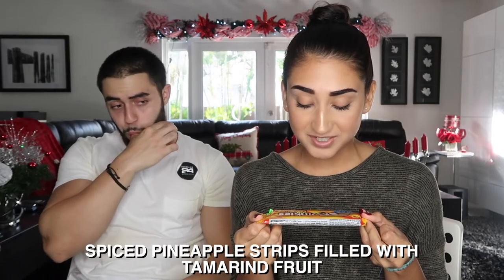I think this is the one that I was most scared of. So these are called Skwinkles. Right? For sure. It's dulce enchilado en tira sabor piña con relleno sabor tamarindo. You like it? It's good. It tastes like Twizzlers, but with like the Crackle Pop sprinkled on it.